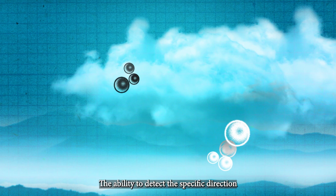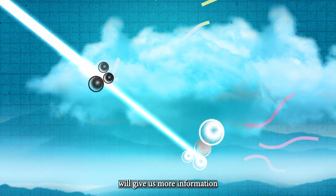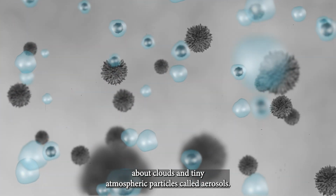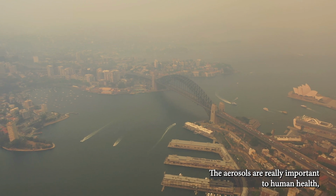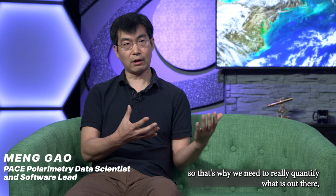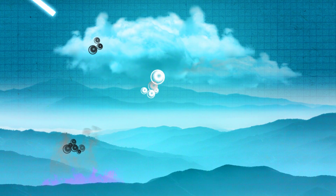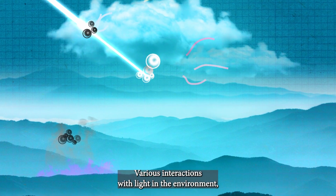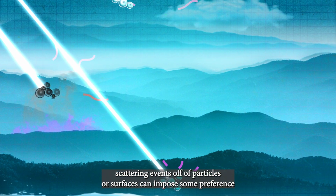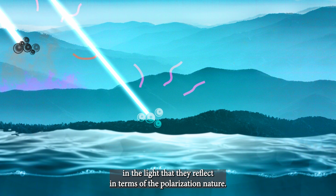The ability to detect the specific direction sunlight reflects back to PACE's instruments will give us more information about clouds and tiny atmospheric particles called aerosols. The aerosols are really important to human health. So that's why we need to really quantify what is out there, like what type of aerosol there is, and where they come from. Various interactions with light in the environment, scattering events off of particles or surfaces, can impose some preference in the light that they reflect in terms of the polarization nature.